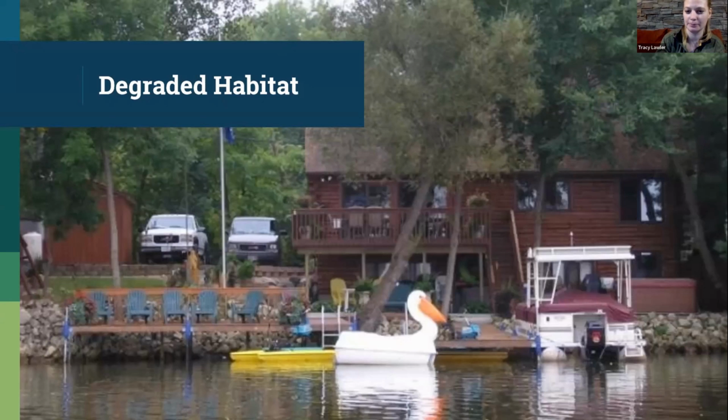A lot of times people will put riprap on their shoreline, these big rocks or boulders here, and that might help stabilize the shoreline somewhat, but it really doesn't do anything for habitat. You're not going to get a lot of bees and butterflies in these rocks. You might get a couple frogs, but really it's not helping anything for water quality. It's not helping habitat. So you might have fixed the erosion problem, but it's really not doing anything for those other issues.